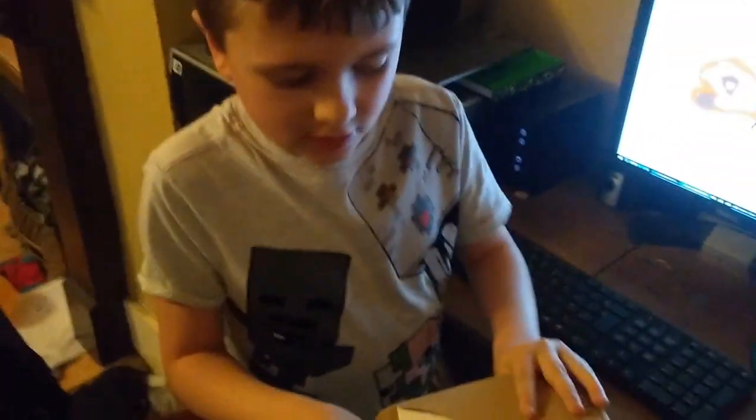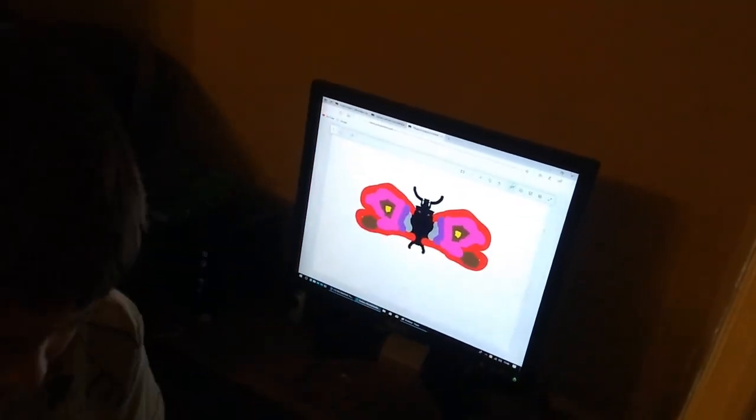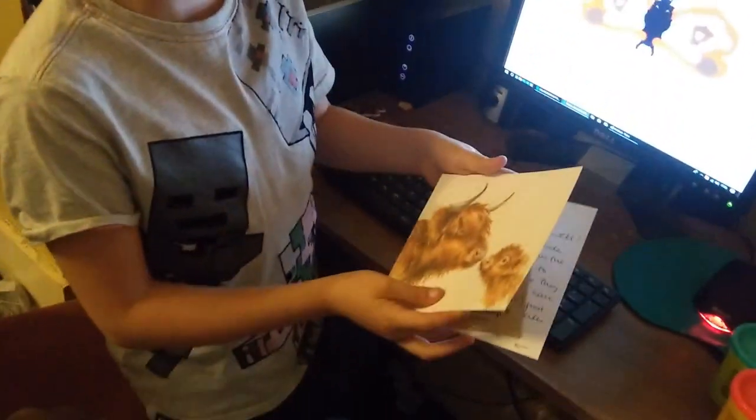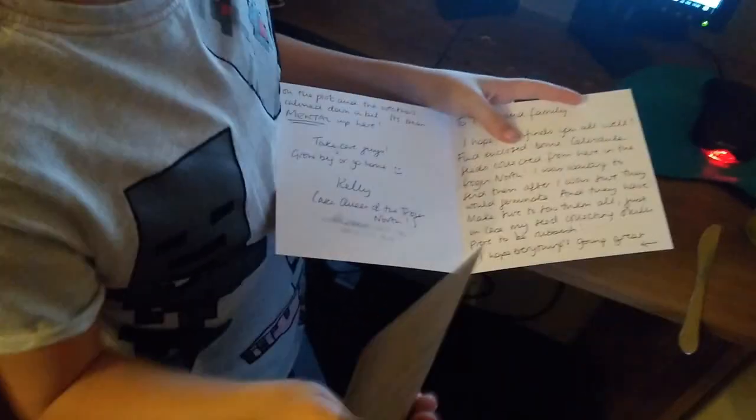Right. What's inside, little boy? By the way, do you like the picture of my butterfly? Yeah, little farmer with a butterfly, aren't you? Yeah. Look at that. Oh, wow. Seeds. Hang on. I'm going to pause it.